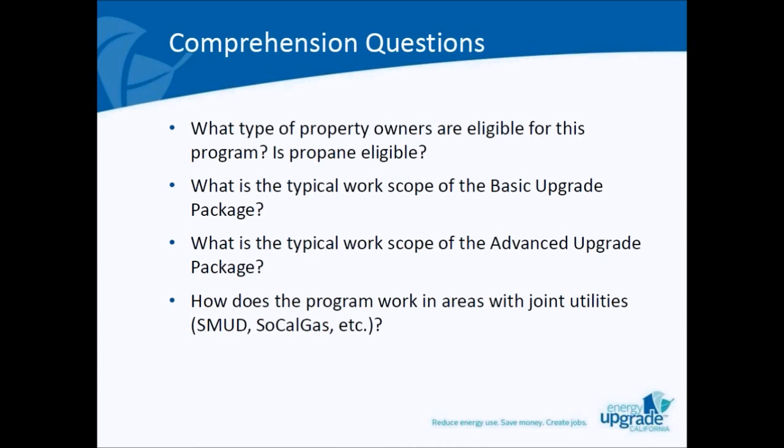What is the typical work scope of the advanced upgrade package? Well, it's based on modeled energy savings, so you negotiate what you want, really. But a lot of them we see contain air sealing, duct sealing, and attic insulation. Not all on the same job necessarily. So know that, and then HVAC, furnaces, some windows, some various other things. But it's kind of what you want, that'll reach those energy savings in Energy Pro.